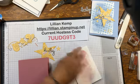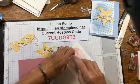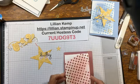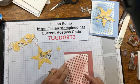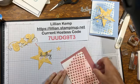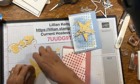So you can see that I did some watercoloring on the back of that too. So watercolor paper has two sides as well. So this, I'm actually, as you can see, being very generous. And I am going to line it up right with the edge. Top and bottom borders roughly the same. And Stampin' Seal is not the liquid glue. You don't want to try to move it after it's down. I'm going to turn it over and give it a good press. There we go. Now the next step is to put the large star on.